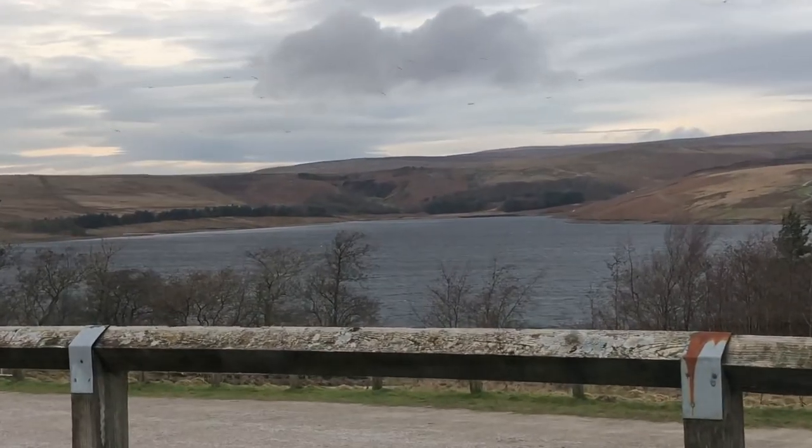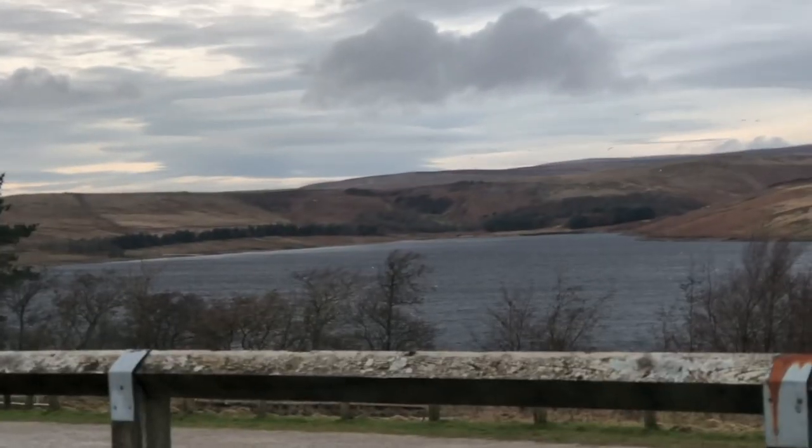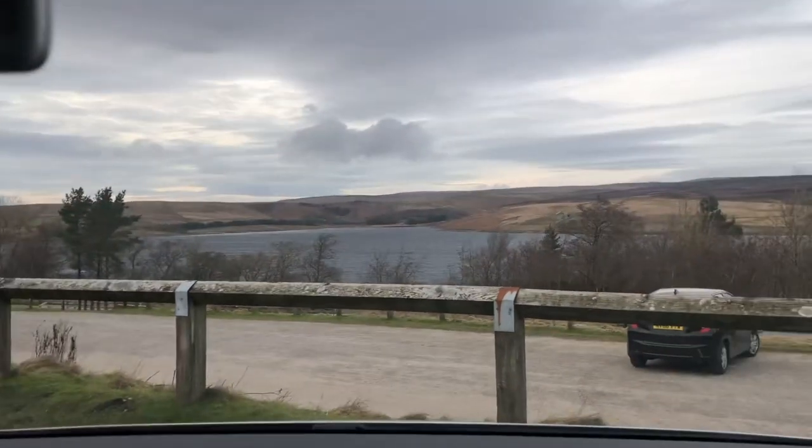So we're just further up the car park, you get a better view of the reservoir up here. Look.